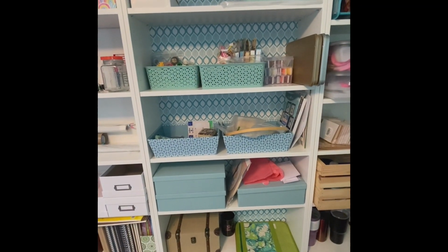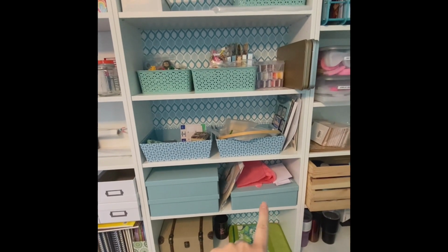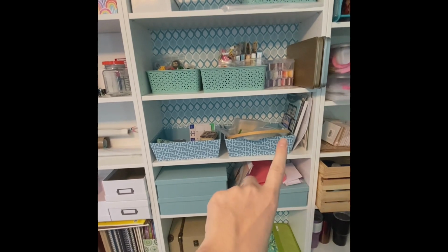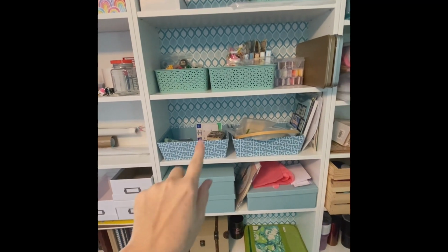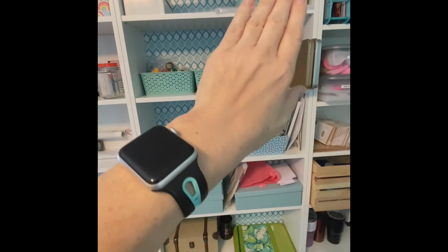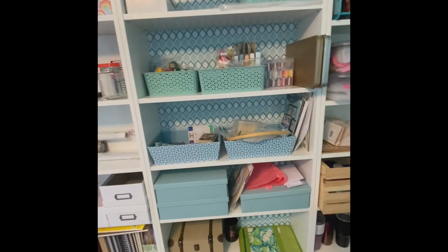I actually expanded my cross stitch stuff to be most of this shelf. I've got my project bags down here. These are kits. All of the stuff in these boxes are kits. These are hoops and tools, and that is all thread. I've got some books here, and then that's all Aida and linen up there.